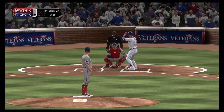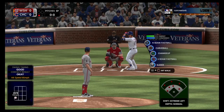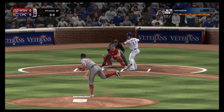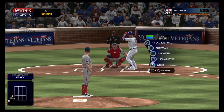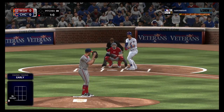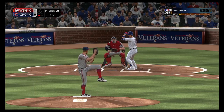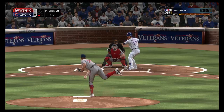Digging in for his second at-bat, Kris Bryant. 0 for 1 here in the early going. Here comes the first pitch. Now a check swing, but he holds up in time. Ball 1. Wow, how about that? He was tempted to make a swing at that pitch right there. That was way out of the zone, but he just kept his hands back enough.